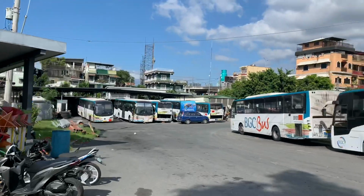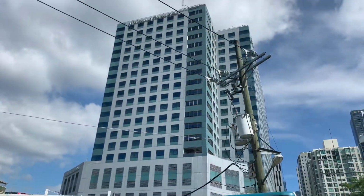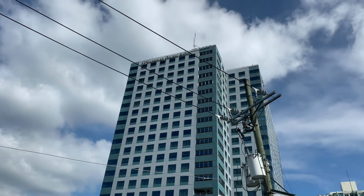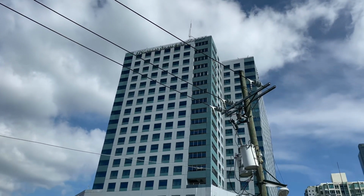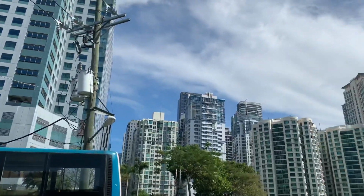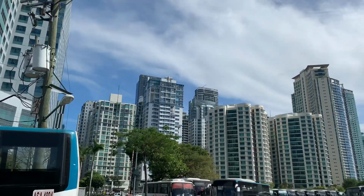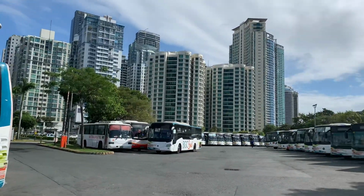So this is exactly where they started building this city. And of course the first building is JP Morgan Chase. Right? What else is new, right? They would be first. Right at the edge. There's the Shangri-La, that large building there. You see all these condominiums here at the edge of the city.